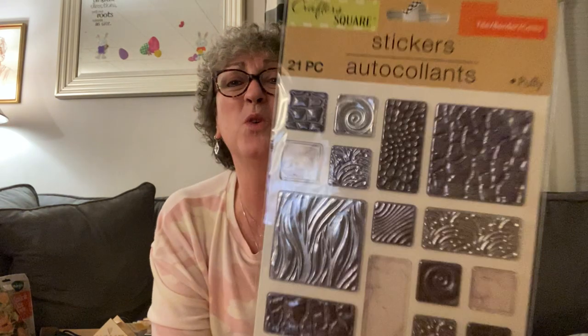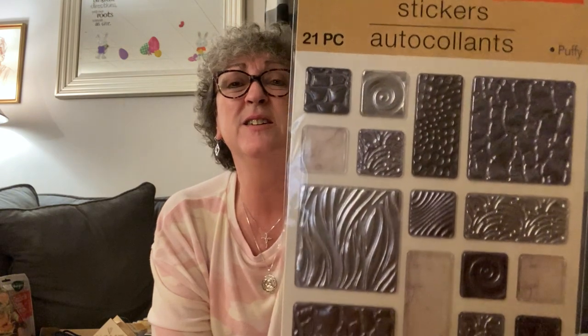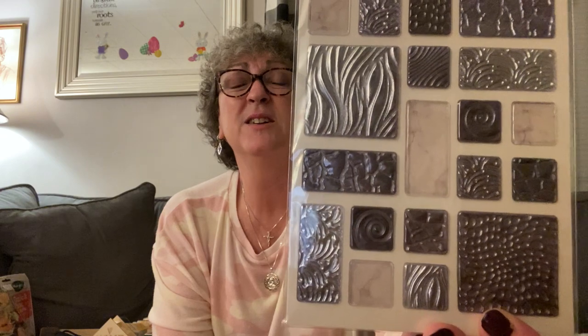Up close, I try to show you. The light gets it though. Yeah. And they are 35 pieces, and these are a blue tone. And then these are a purple and gray tone. You get 21 of these. I don't know if you can see that color, but some of them have like a purplish hue to them.